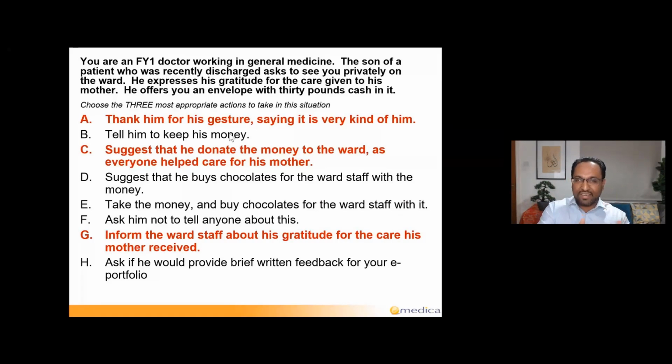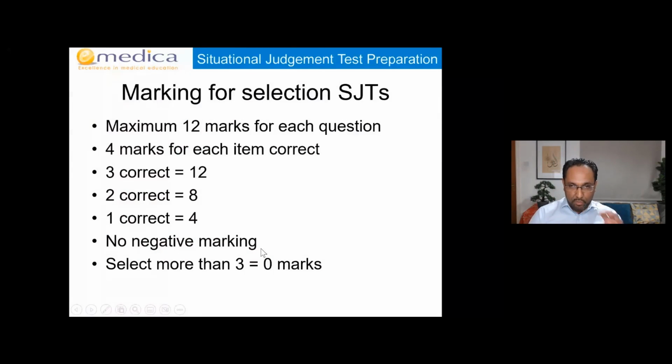But then the other thing is to understand that this is "and", that these three together have to tell a story and they need to make sense. Now, how these are marked are 4 marks for each bit. So if you got all 3 of these right, you get 12. You had 2 of the 4 right, you get 8. You had only 1 of the 4 right, you get 4. You didn't have any of these 3, you get no marks whatsoever. Okay. So 12 marks for each bit in the selection, 4 marks for each bit right.